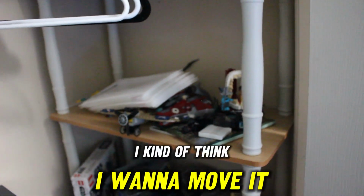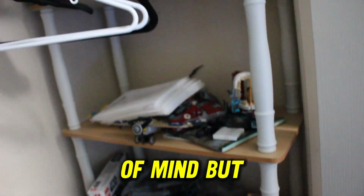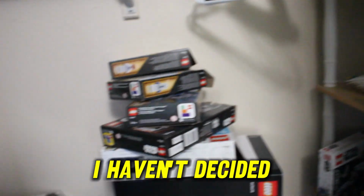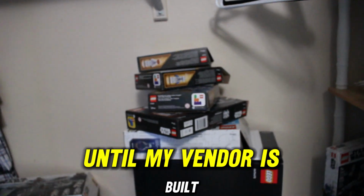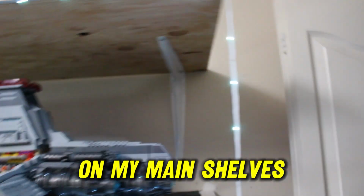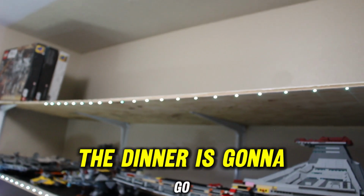I kind of think I want to move it out into the open so that it's not out of sight, out of mind, or maybe have more access to it. And then these boxes, I haven't decided, and I'm not deciding what to do with them until my Venator is built, because I want to put the Venator box on my main shelves. Right up there, and somewhere up there is probably where the Venator is going to go.